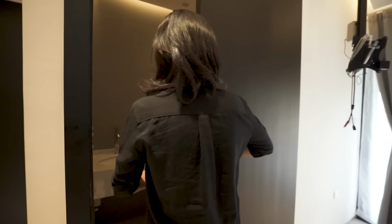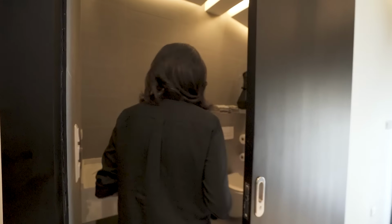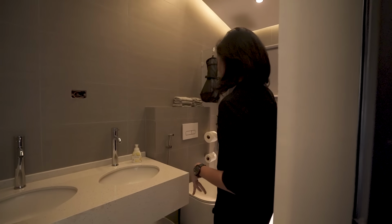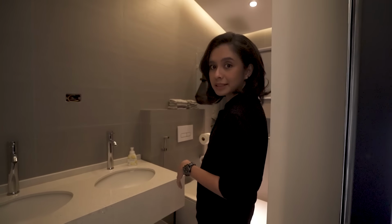And then you have another sliding door for your ensuite, toilet, and bath, with your his and her sinks, your toilet, and your partially enclosed shower space.